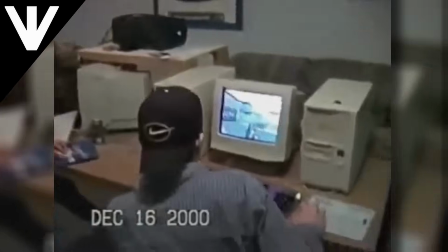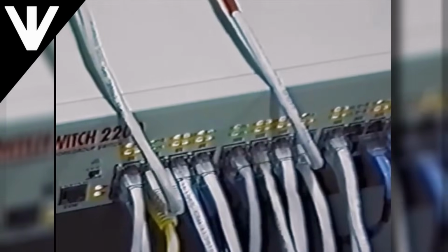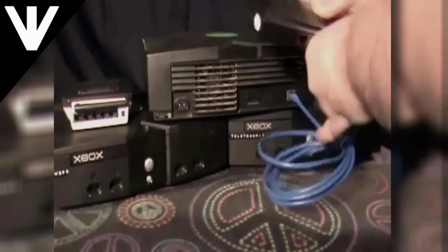My fondest memories using my Xbox was using it to connect with other systems and having LAN parties. LAN parties is a subject that deserves its own video. Let me know if you guys want one of those. Anyway, to summarize, you and your friends bring over your consoles and hook up your Xboxes to a modem with an Ethernet cable, and voila, you're playing up to 16-player matches of Halo.